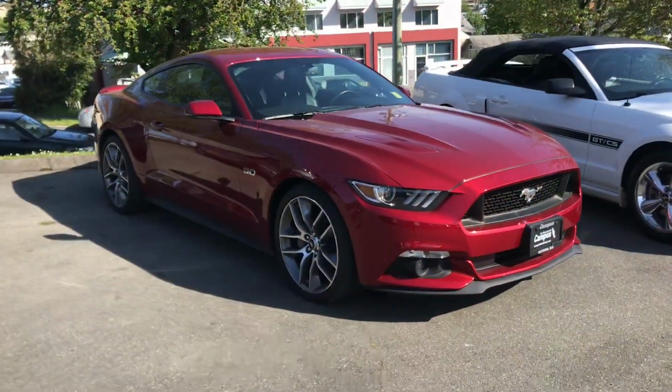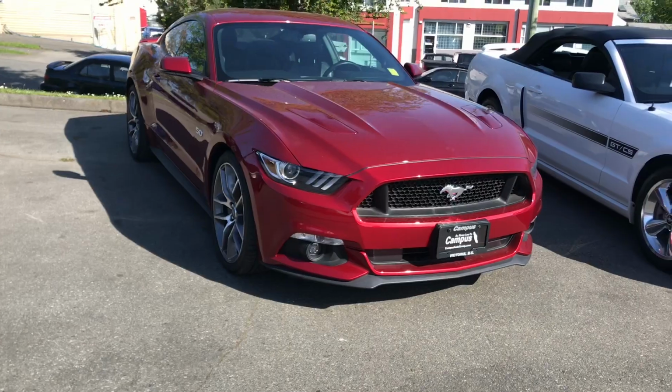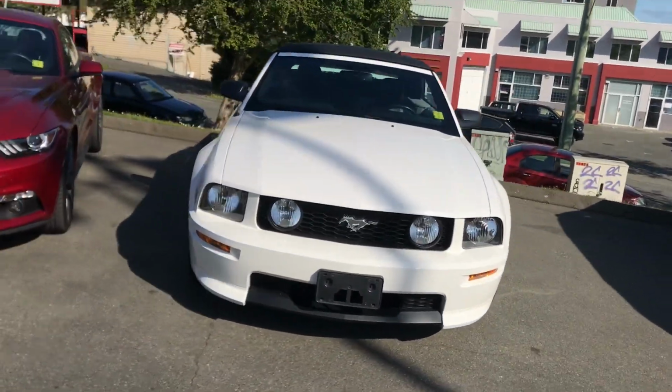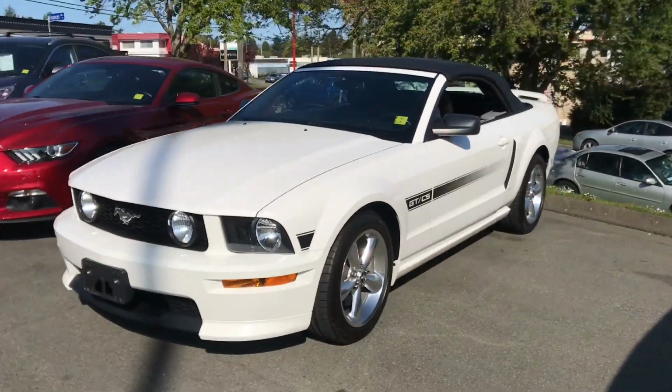Now, I hear what you're saying, Keegan, oh, the Hellcat is 707 horsepower, but it's an automatic. Like, it's an automatic. I'm sorry, there's no driver input to that. You put your foot on the accelerator, there's no skill, there's nothing there. Both of these take skill. I would actually drive either of these over a Hellcat. And so what I mean by that is power is not everything, which is where we move over to the California Special.